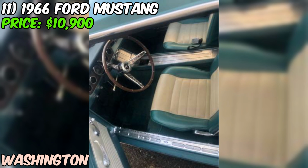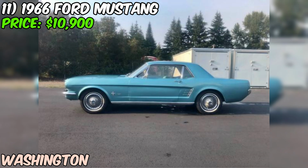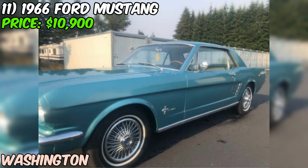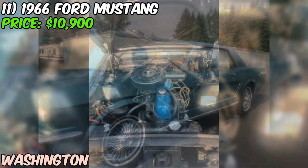Now, I know some of you might be thinking, what about those flaws? Well, the seller is upfront about the fact that this Mustang has some imperfections. It's not a trailer queen that's been kept in pristine condition, but rather a real driver that's meant to be enjoyed out on the road. But here's the thing, those flaws are just part of the character of a classic car like this. They tell the story of its history and the adventures it's been on over the years.